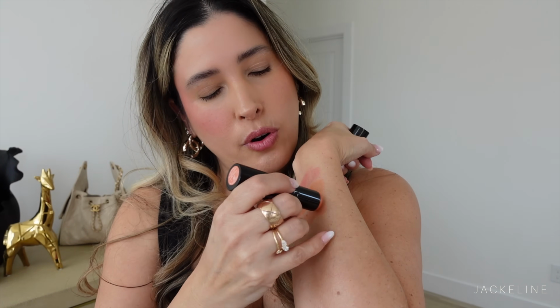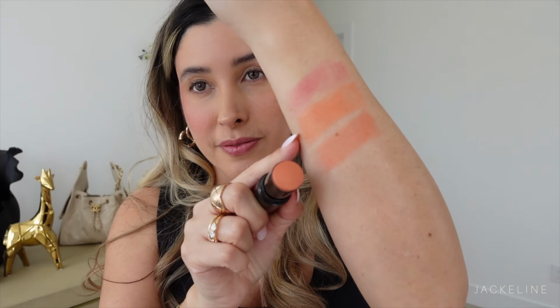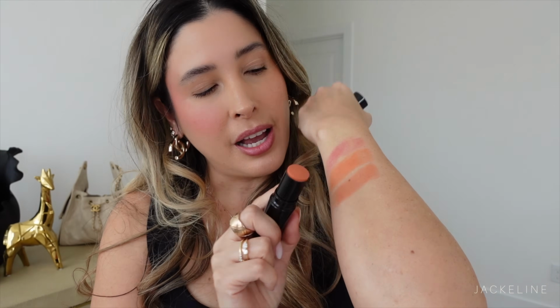Reset and refresh. Let's go for quick comparisons. I have here the shade 24. This is permanent. This one is more of a muted peach. As you can tell, it's not as vibrant or as orangey as the new one.